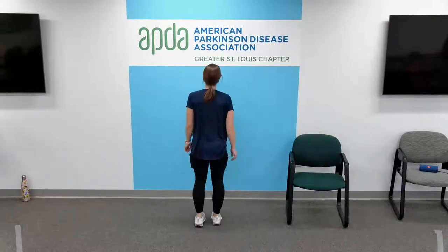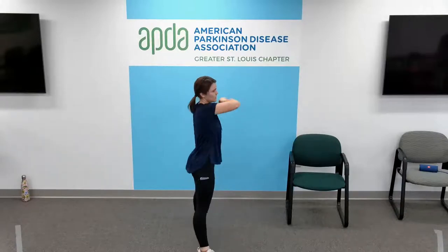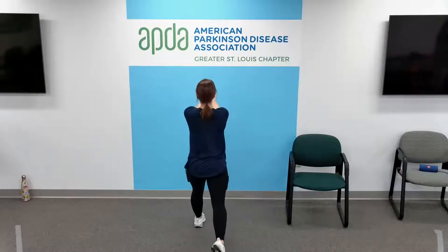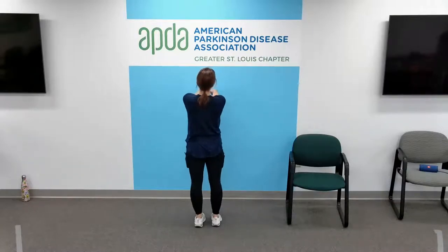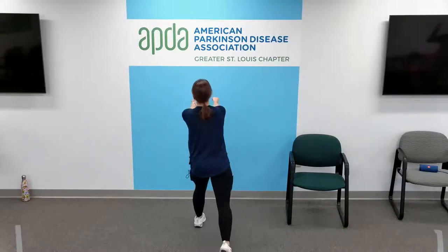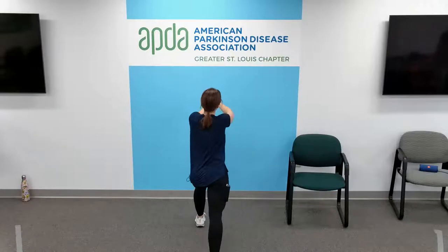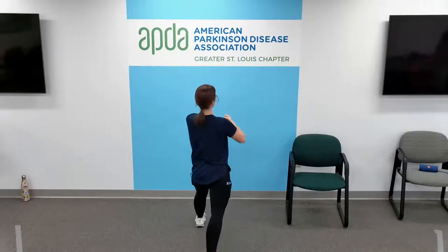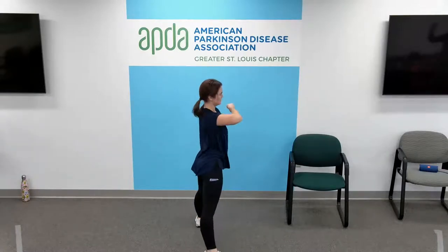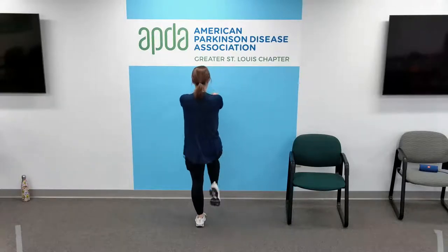All right, we're going to start with the right leg. Hands are out in front of you. Step back. Pull the arrow, opening up your hips and your chest to the wall. Let it go. Step back together. Big step back. Pull the arrow, opening up the hips. Let it fly. Step back together. Big step back. Pull. Fly. And together. Three more. Big step back.